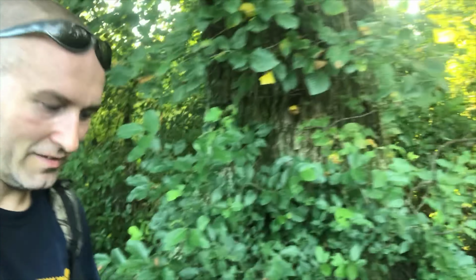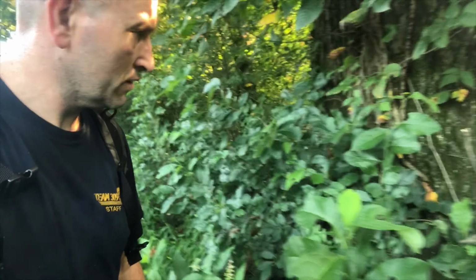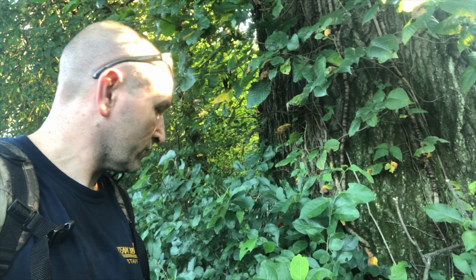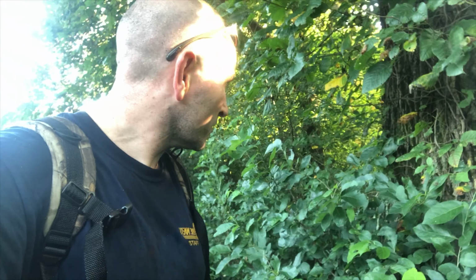Doesn't even do it justice. Look how big that tree is. Look at it compared to me in the shot. Oh, the sun. Look how large it is. It's got to be right at the base of the ground. It's got to be 10 foot around. It's enormous. That is enormous.